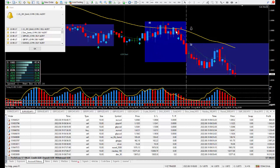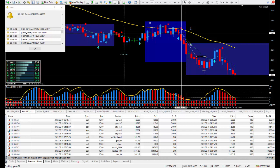And of course, going down, it's the same thing. When it goes from blue to red, like here and here, you'll get the corresponding arrows to sell. And this run down there was about 37 pips.